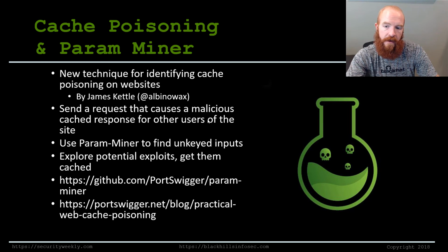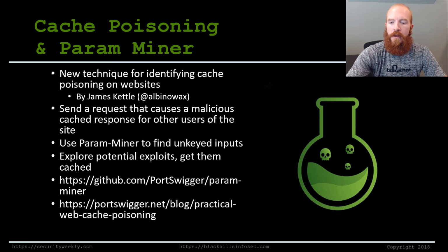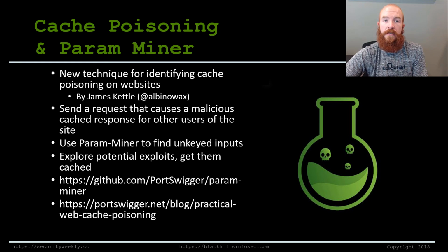So James developed this tool called Param Miner, and is able to use it to find unkeyed inputs in websites, and developed a methodology for exploiting those unkeyed inputs and figuring out if he could do things like store cross-site scripting attacks in a cache for a web page. So he put together this entire presentation and tool to help researchers and pen testers locate these vulnerabilities where a site might actually cache malicious input.